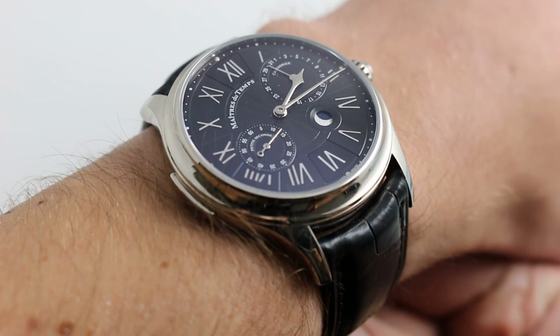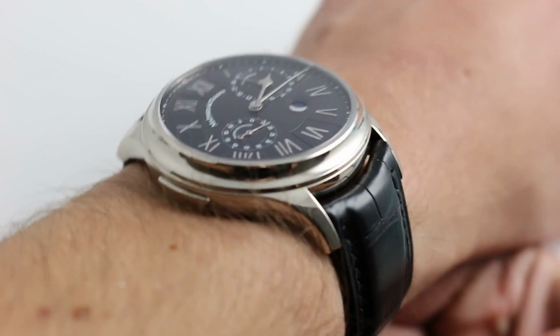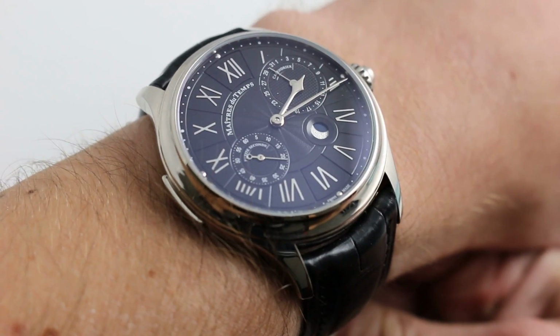Today we're looking at the Maîtres du Temps Chapter 3. You can see this 42mm 18-karat white gold product of Andreas Streller and Kari Voutilainen on our website.